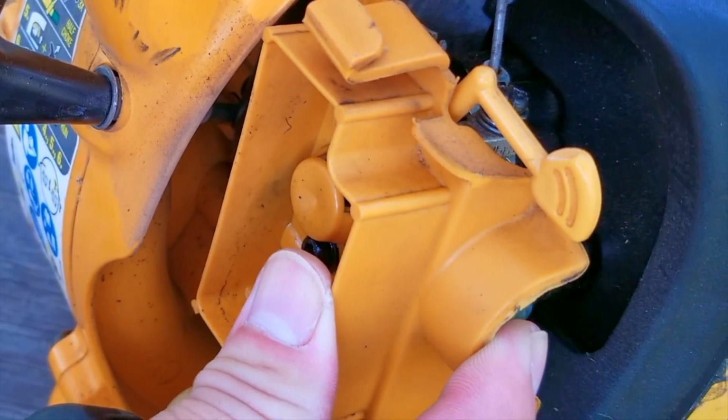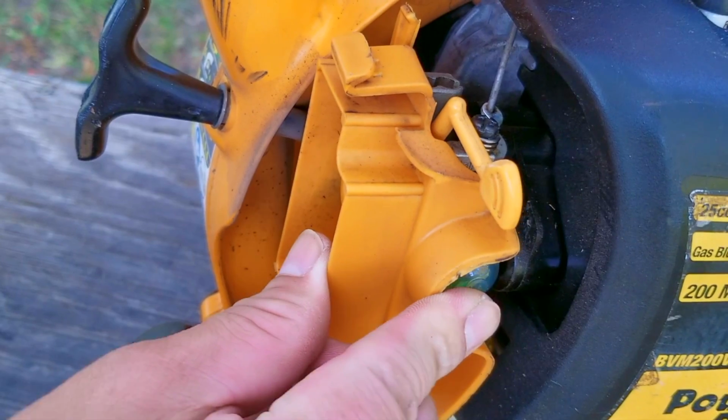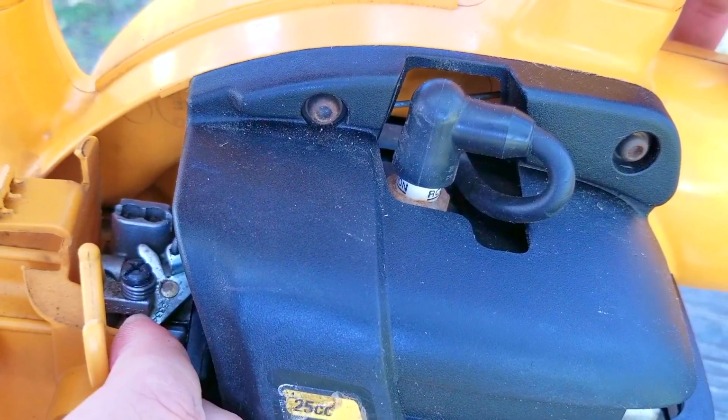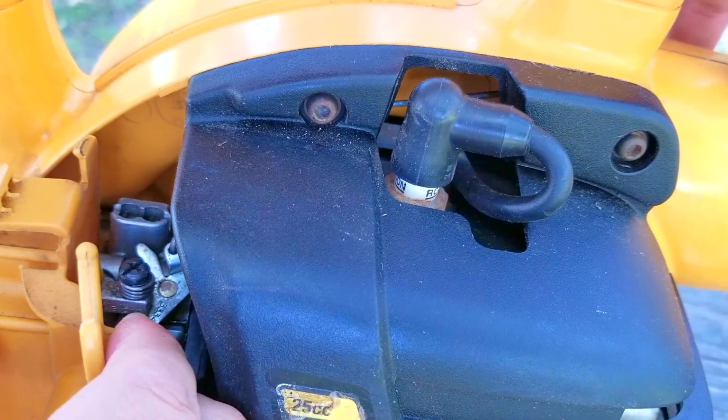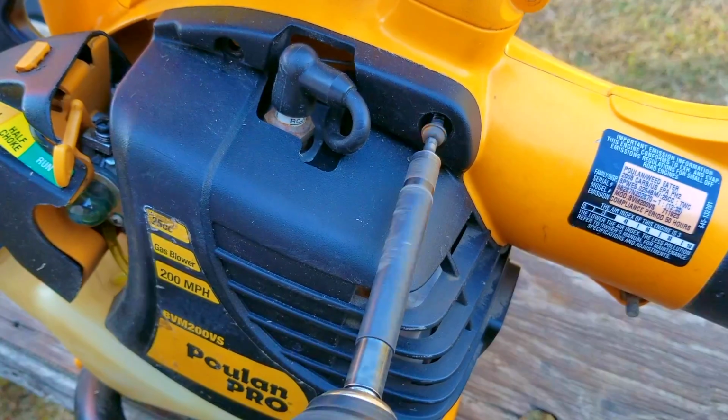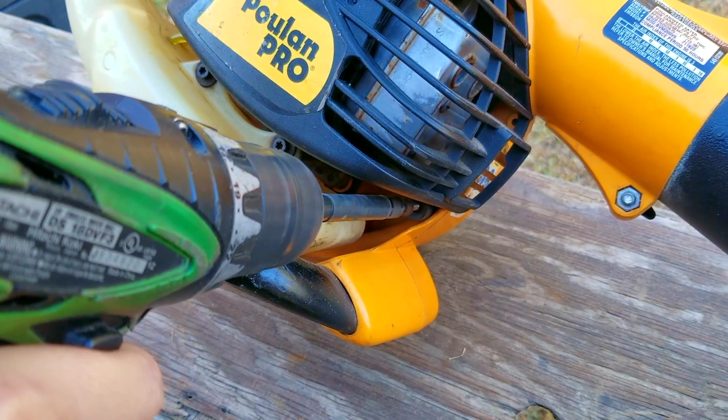So this is when I noticed that the air filter base had a little bit of play in it, and at first I thought the bolts that held the base and the carb to the engine had loosened up. But then I noticed that the spark plug was also moving with the intake and the carb. Unfortunately, this was a really big problem. It meant that the bolts holding the top of the engine to the lower part had come loose.